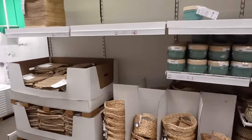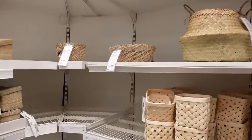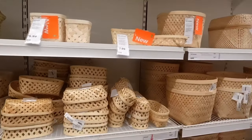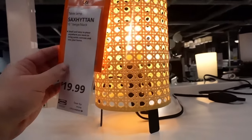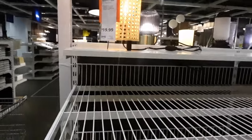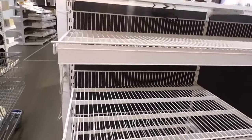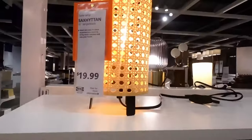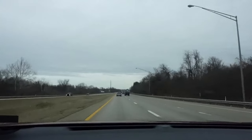I'm not super impressed with the basket section right now. Everything had a green or yellowish look to it, which the camera didn't really pick up on, but that just wasn't what I'm looking for. I love this cane table lamp, but it was completely sold out. I did go online while I was there and bought one to take into my office and love it. So this was a pretty unsuccessful IKEA run. Let's get home before the snowstorm.